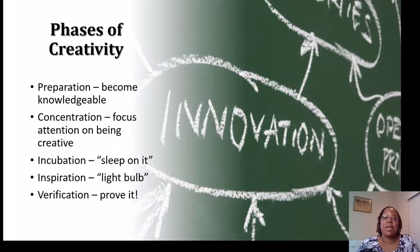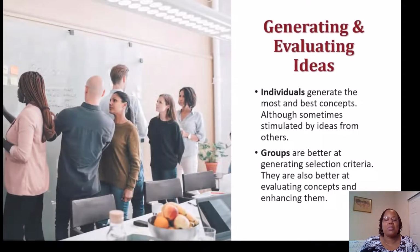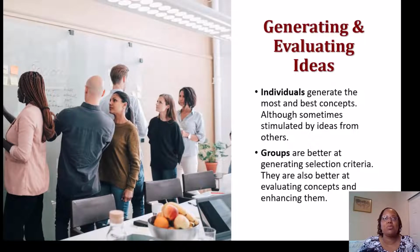And so this is another way that you could use crowdsourcing, like I talked about in the engineering design process video blog, to help improve and expedite this process when you engage in it with open source hardware. Research has shown that when you generate and evaluate ideas, an individual will generate the most and best concepts, although sometimes they may be stimulated by ideas from others, but groups are better at generating the selection criteria, or looking at the design requirements and criteria that will then evaluate these concepts and make them better.